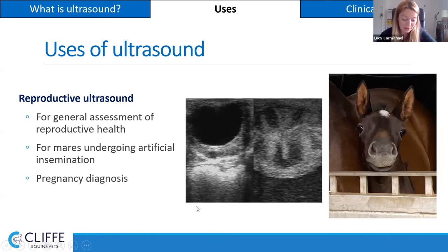It's also widely used in equine reproductive medicine. This extends from routine health assessments to examination for artificial insemination, where mares are scanned on a very regular basis in order to maximise the chances of them becoming pregnant. And of course, like with people, we use it widely in pregnancy diagnosis as well.